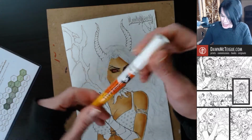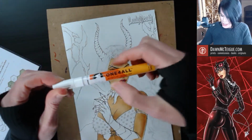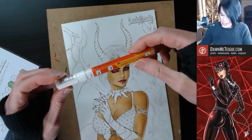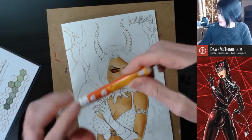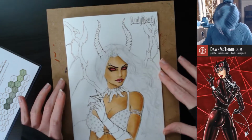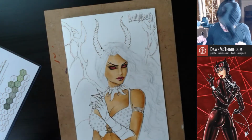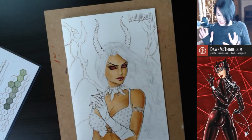This is called One for All by Molotov. So these are acrylic pens, and they're the slightly thinner version. Okay. I'll put more white highlights here and there and everywhere, but for now I just wanted to complete her eyes.